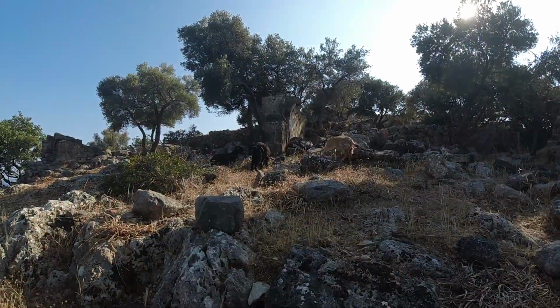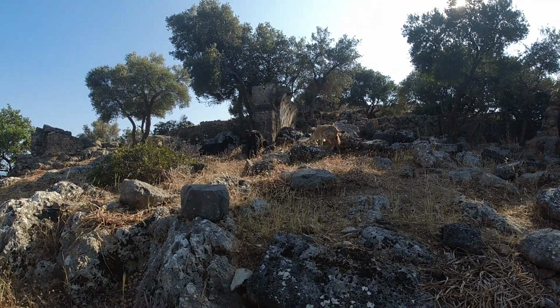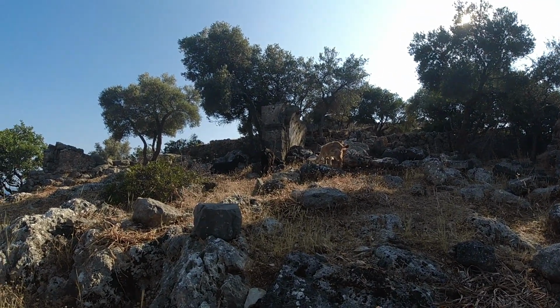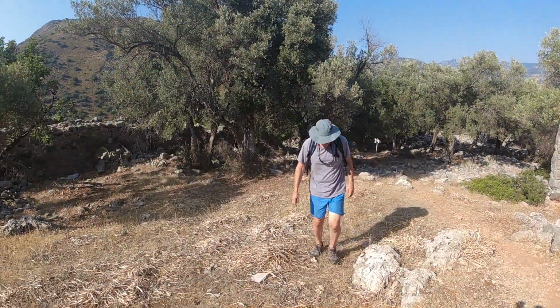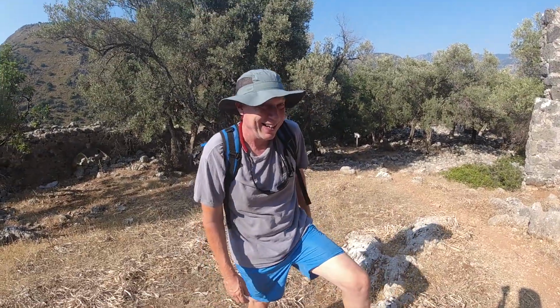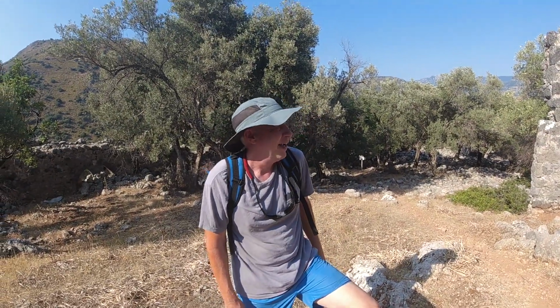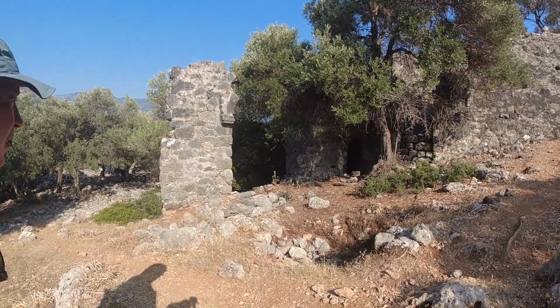Hey guys. Actually, that's probably a lamb in it. Goat. Looking all skinny. Am I? Yeah. All the weight you've lost from all your boat work. Yeah. Good living. This one looks much better. Much more intact. Yeah.